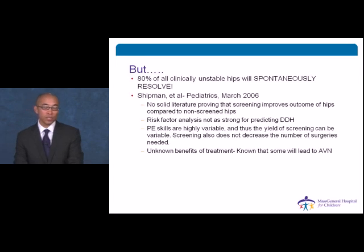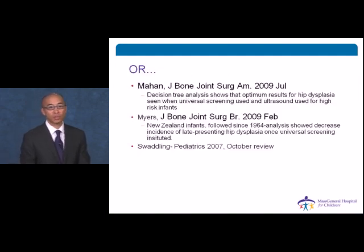And then what if you just left it alone and never discovered that a child had hip dysplasia? It turns out that with children with true hip dysplasia, 80% of them are going to spontaneously resolve on their own, which led to a movement among some pediatricians to say that we shouldn't even be doing hip exams, for the risk of stretching out the vasculature of the femoral head and potentially creating an avascular necrosis.